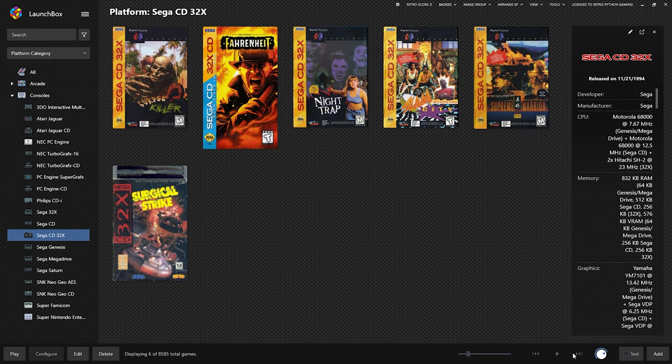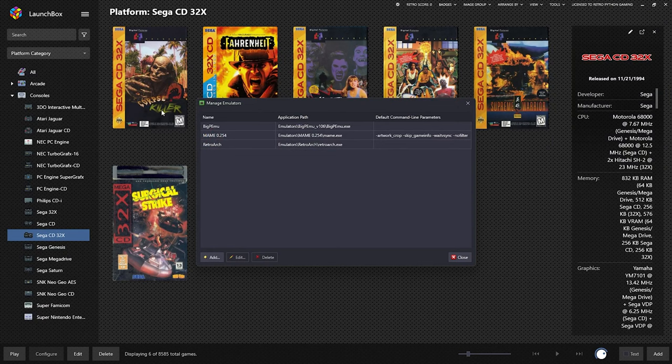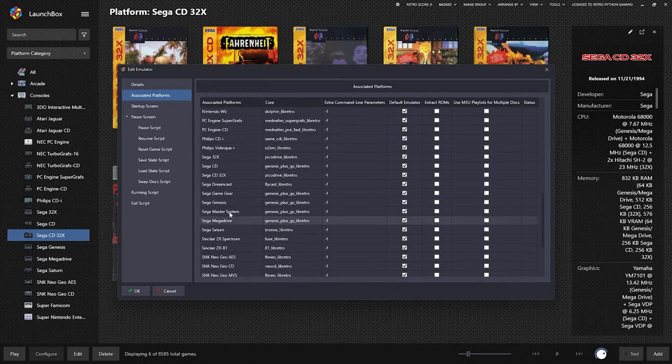So now we're going to configure the emulators. First, the 32X CD and the 32X. We're going to go up to Tools, Manage, Emulators. We're going to use RetroArch, edit it. Associated platforms. Look at Sega 32X. So right now, I have it set to Pico Drive Libretro. That's one you should use. I'm not sure what Launchbox gives you as the default, but use Pico Drive. That works best for the 32X.